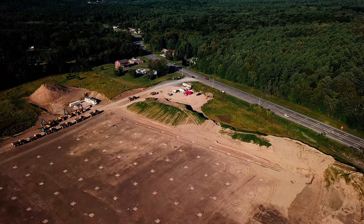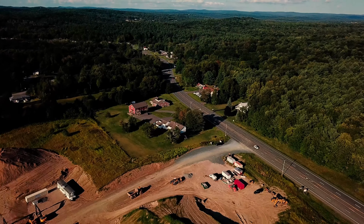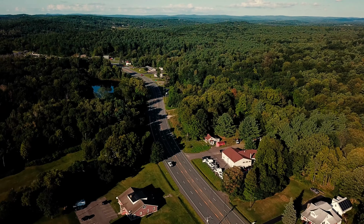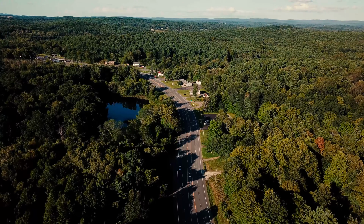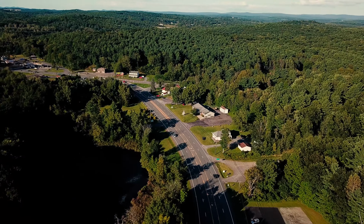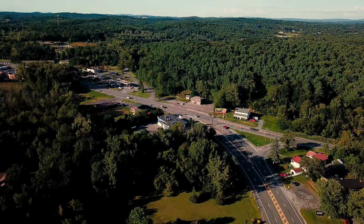All right. Rest of this, I'll just mess around. I wanted to get those stills. 300 feet altitude, 2,333 feet distance, 35 miles per hour, 71% battery.